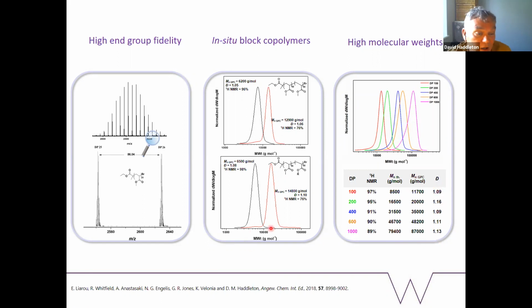What I really like about this is not just the 100% end group fidelity. And remember that, because this should not happen. We have a fast reaction. We've got allegedly a free radical reaction, so we should have termination, but we don't. Right? And I'll come back to that in a moment. And because we have no termination, the whole molecular weight distribution shifts for the B block.